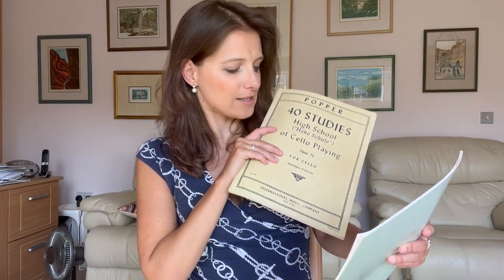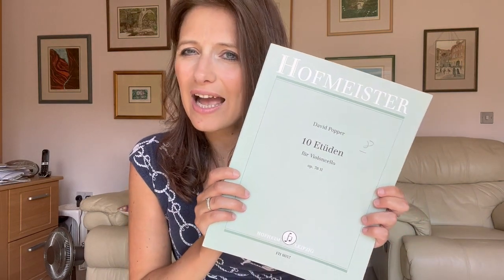Whilst this book here is very, very famous, there is actually another set of Popper studies. That is Opus 73, and then there is Opus 76. So 10 studies by Popper, which are really designed to gradually get you up to the level of these high school studies. It should be said that these ones vary quite considerably in difficulty, but this book here is very, very nice. If you don't know it, I really recommend looking at that one. Again, freely available on IMSLP. All the links will be below.